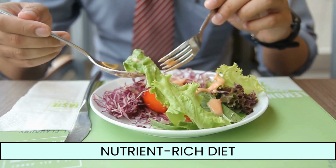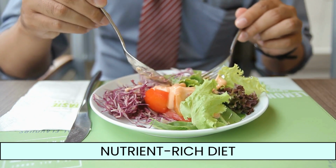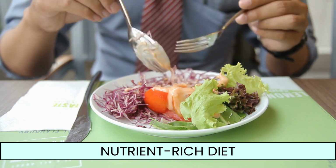Reviving your hair isn't just about the outside, it's inside too. Eating a diet with lots of good nutrients helps your hair from the inside out. When you have a diet full of the essential stuff, it's like building a strong foundation for really healthy hair.